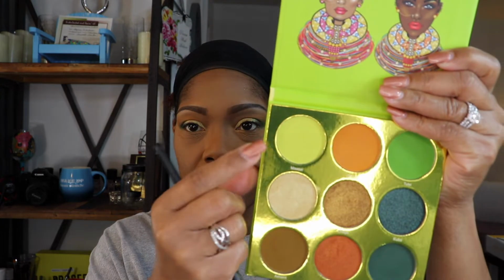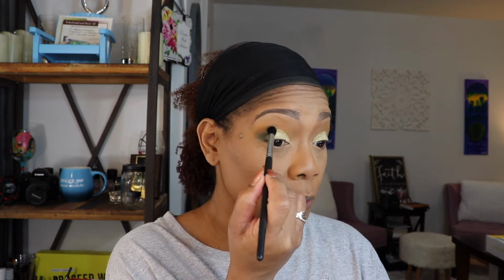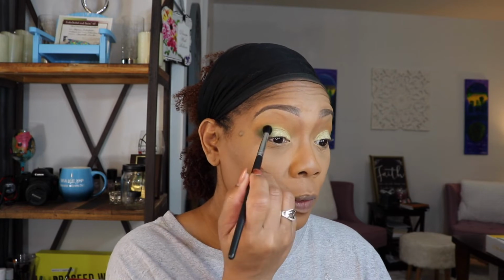So now, before I finish my face, I'm going to take a brush and I'm just going to take this color right here called Masai. This is another color. This is kind of like a lime green color. I'm just going to take this color and put a little bit on the brush. I'm just going to go inside my crease with this brush right here along the top of this color, just to kind of bring that together. Not a whole lot of color. Okay, so I think I'm done with the eyes for now.